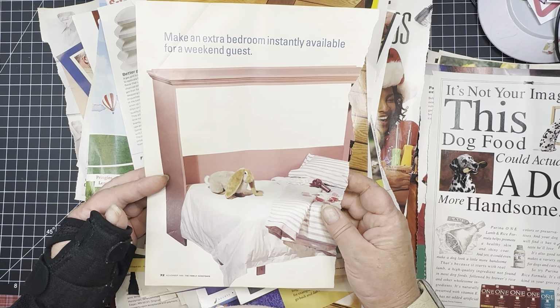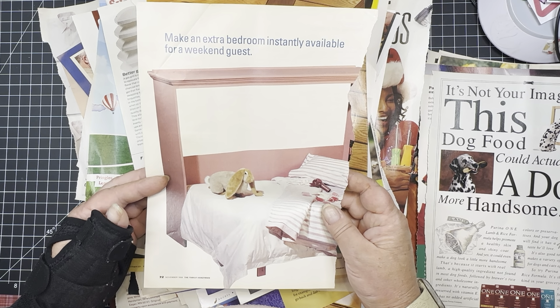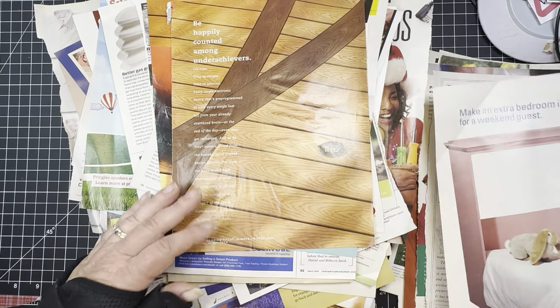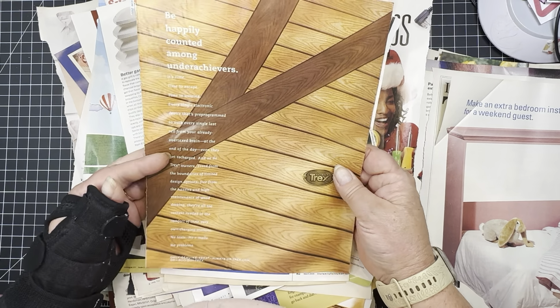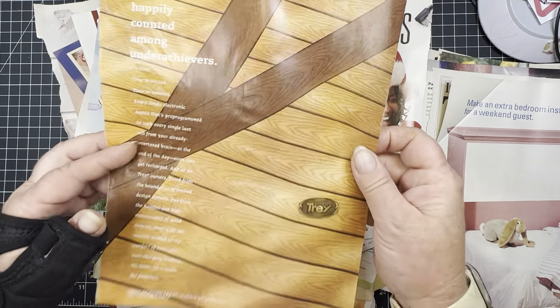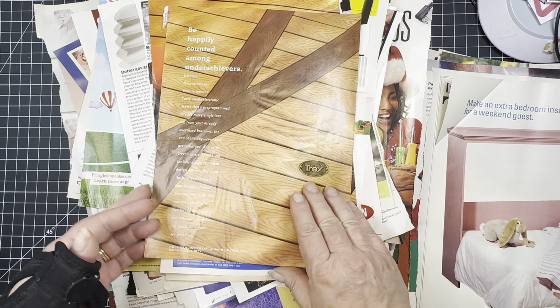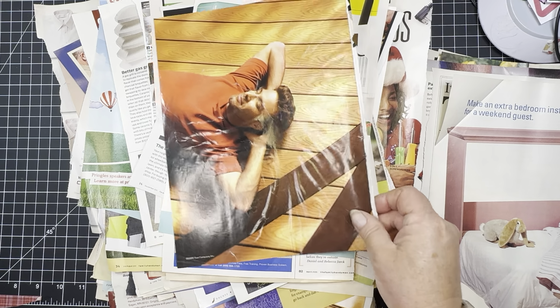Although what I'm going to do with them, I have no idea. I think it will start with, it's not going in my journal. I'm going to put it in the fussy cuts for the glue book. Okay, this one I took for the wood background. So I'm going to cut off the words and then use this as background in my wood grain page.